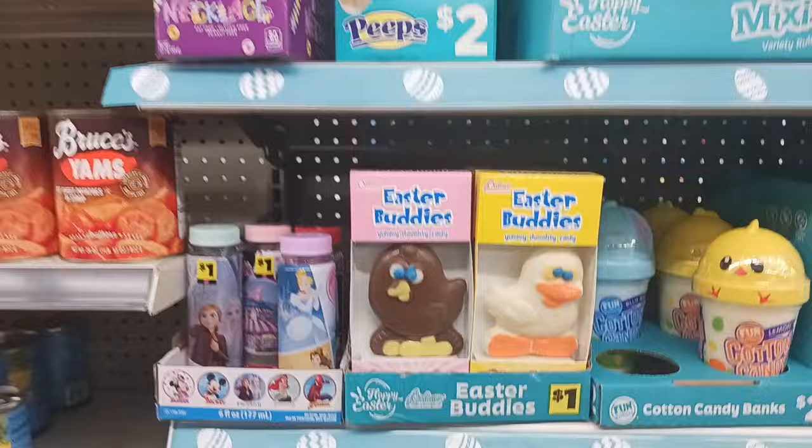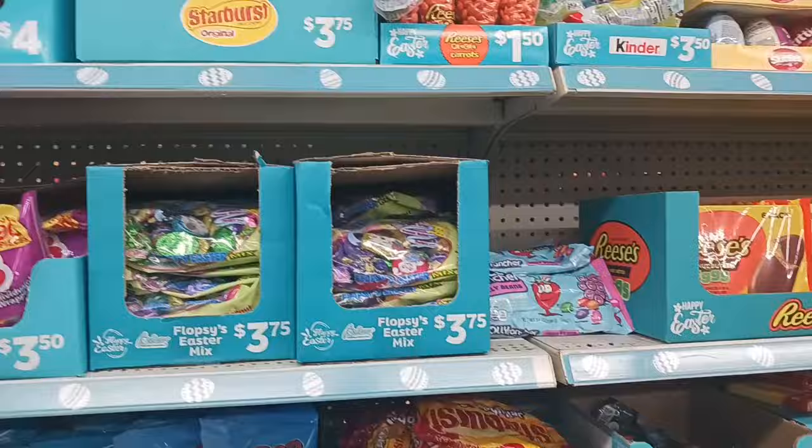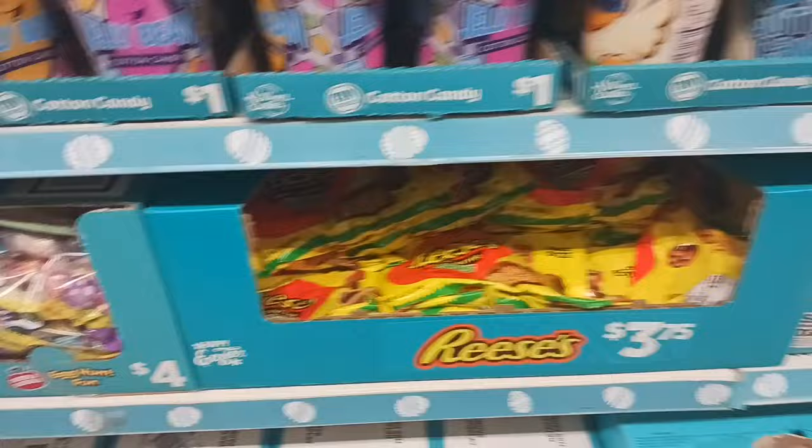All right. And on up there. What was that? Okay. They got the little carrot shaped Reese's. All right, I think that is about it. Oh, they do have some Reese's down here. Oh, what is this? What is this?